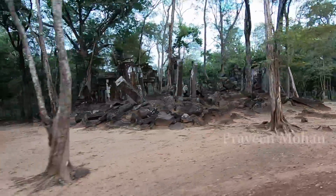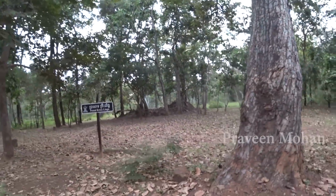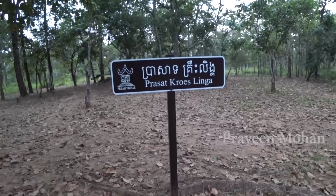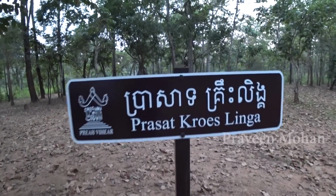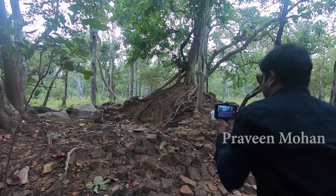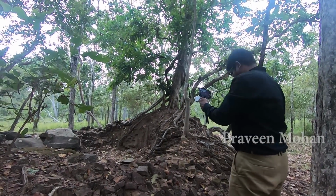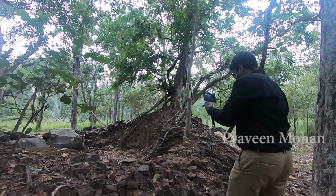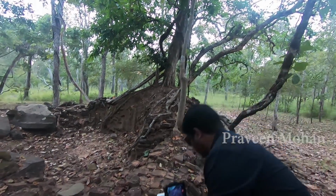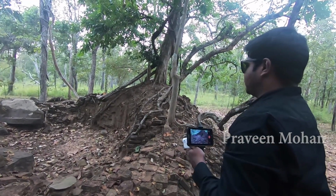There are more ruins on both sides, and here is a very small temple. And somehow, I think there would be a nice lingam in the middle. The plaque says Prasat Krachap Linga, and we can see a ruined brick structure, and inside there should be a lingam. Sorry guys, there's nothing here. Somebody took the lingam. It's just empty. So you can see the rock, the brick structures and everything, but somebody took the lingam. Somebody either took the lingam, moved it, destroyed it.